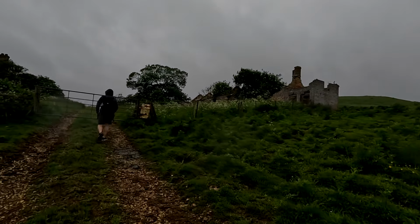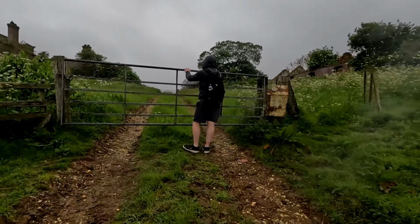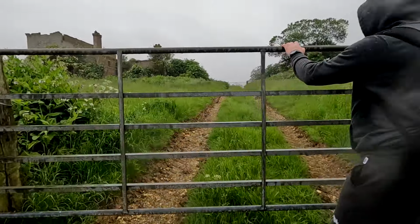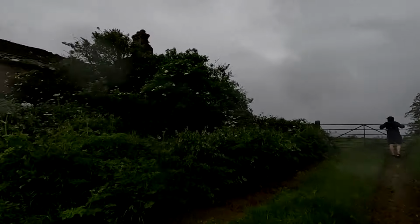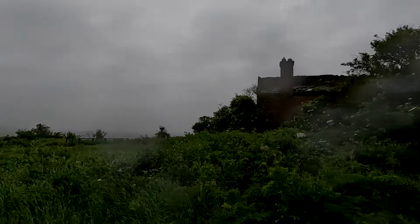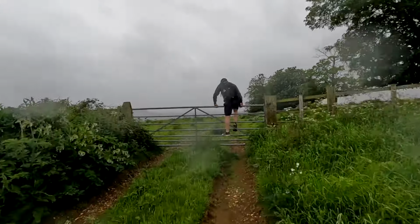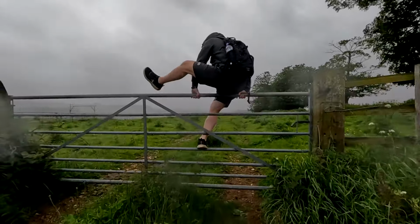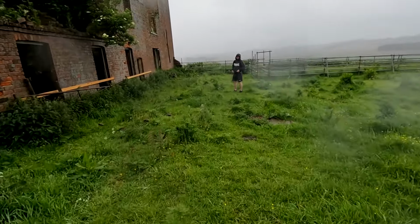This is a ruin of a barn. Absolutely full of cow shit. And there's Glebe Farm. Full of cow shit. There's the farm, guys. Oh, I don't know if that's the way in. Oh, if we'll go round. No idea. You reckon? Oh, there we go. Nothing in there. I've walked here for nothing.